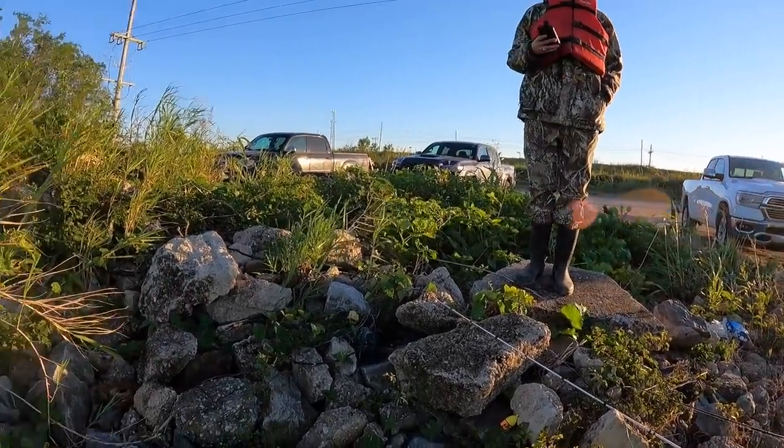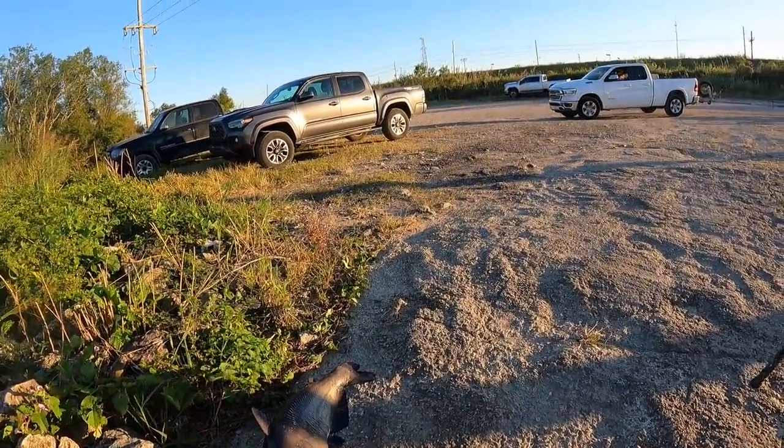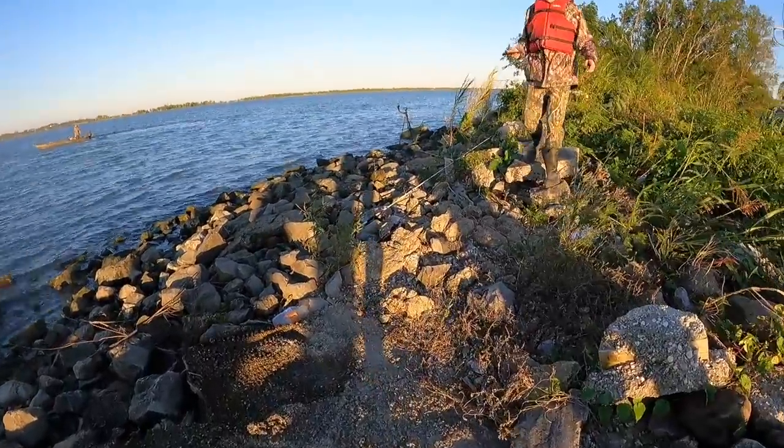Trying to get him to the truck. Damn! Oh my God! A bite. Yeah, no doubt he did. He weighs probably, I'm guessing, north of 40. It's a big fish, big head. I don't think I've ever seen a fish that big.